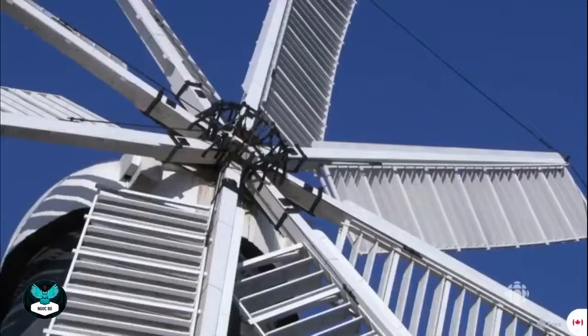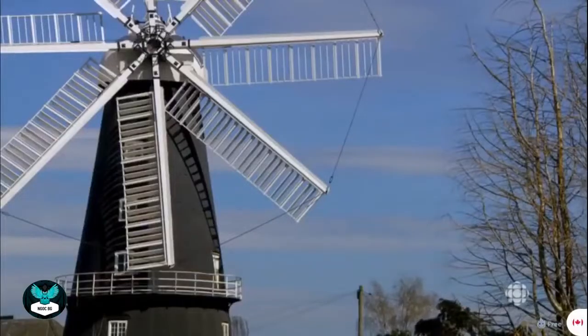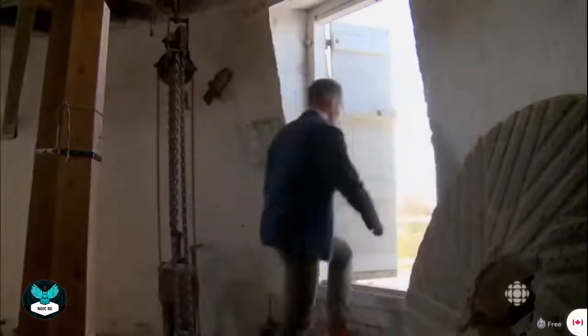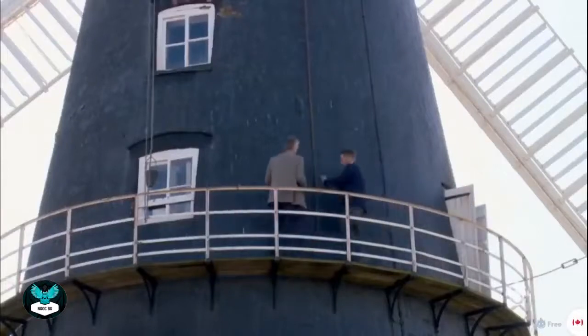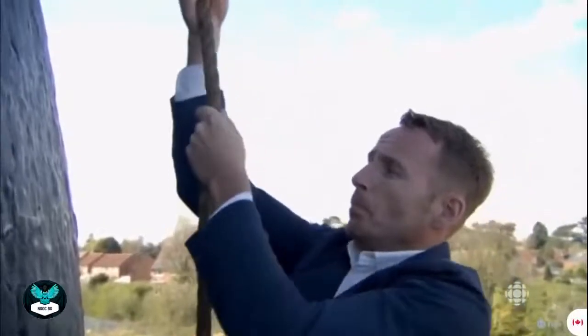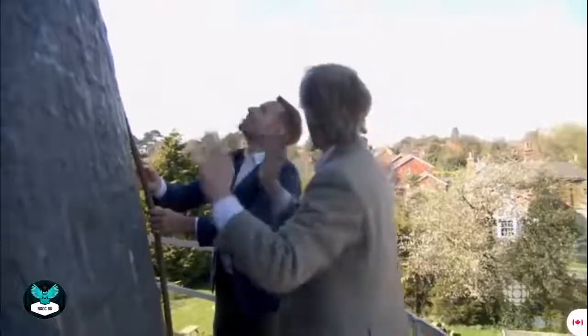Each sail has 24 shutters, making 192 in total. On a blustery day, they're opened, and on a calm day, they stay closed to harness the wind and maximise the power of the sails. I'm going to try my hand at setting these sails in motion. Here we are. Here's the brake. So hand over hand and pull it down. Right, and then just slowly release it, and there we go. Brake's off. So what we need to do now is close the shutters on the sails, and she'll go.